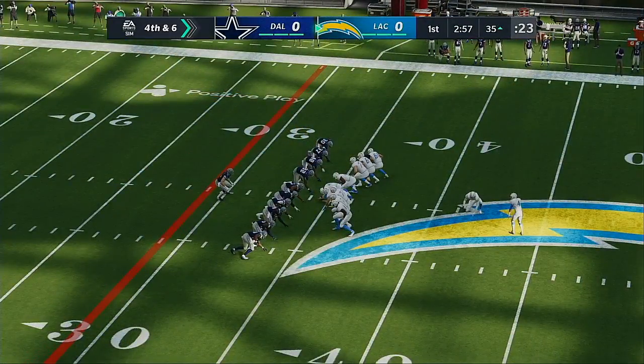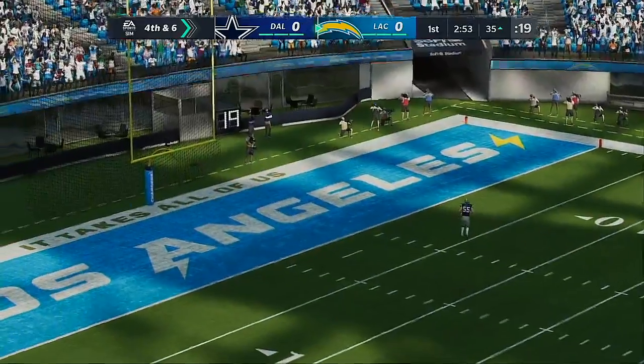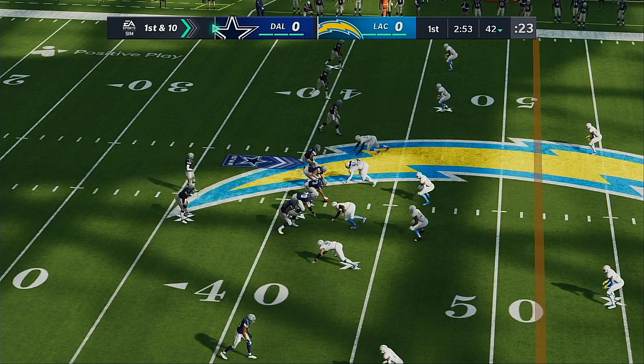So on fourth down, on comes the Charger kicker, Michael Badgley. It'll be spotted on the right hash, a 52-yard attempt. And this kick is not going to be close. It's well short, well right to boot. Nothing. And this will remain a game.